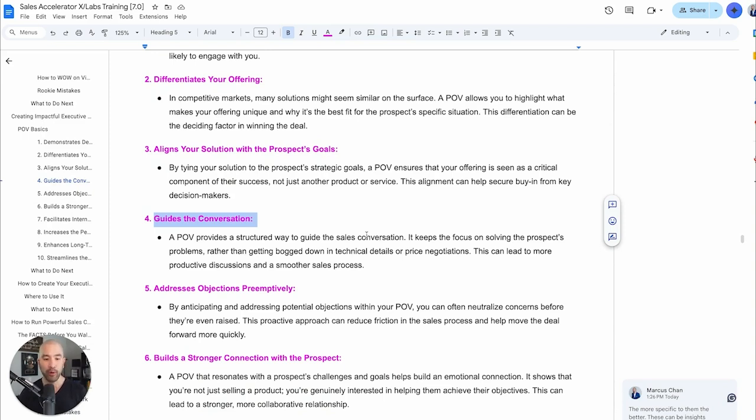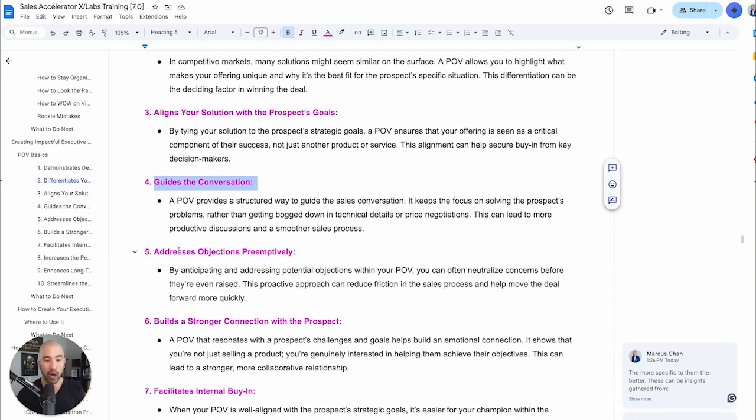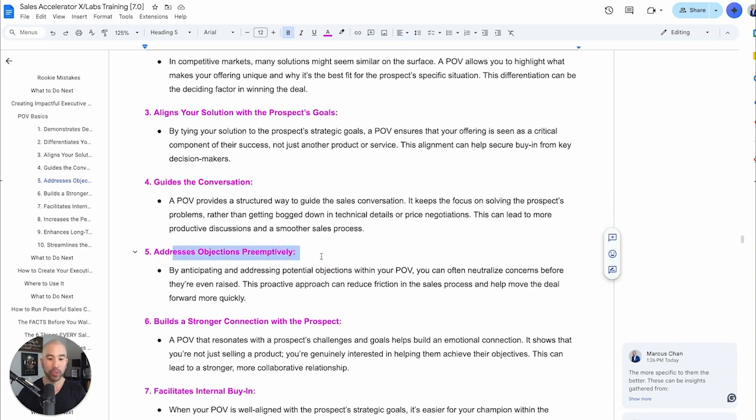Helps keep your prospect focused on their actual problems versus getting really bogged down on some of the technical details, especially if you sell a really complex SaaS product or into price negotiations. So this actually leads to a more productive conversation and a smoother sales process. You're focused on really the why behind the why. It also can help you address objections preemptively. So if you're able to address or anticipate potential objections with your POV, you can potentially neutralize concerns before they even show up, right? So this, again, makes it easier to close at the very end.